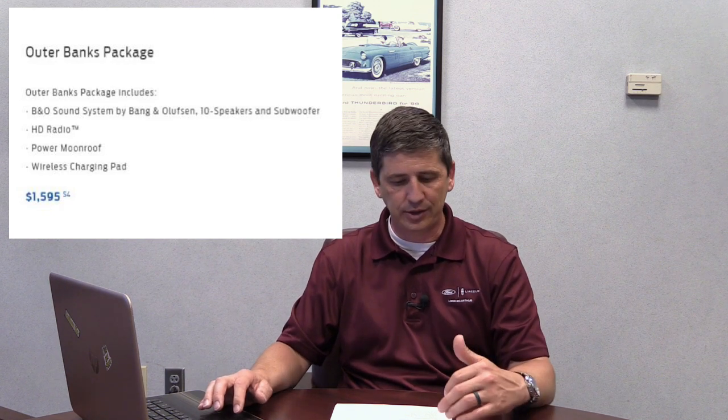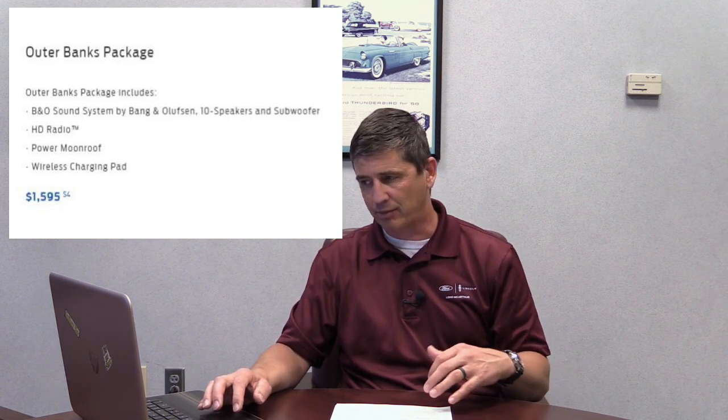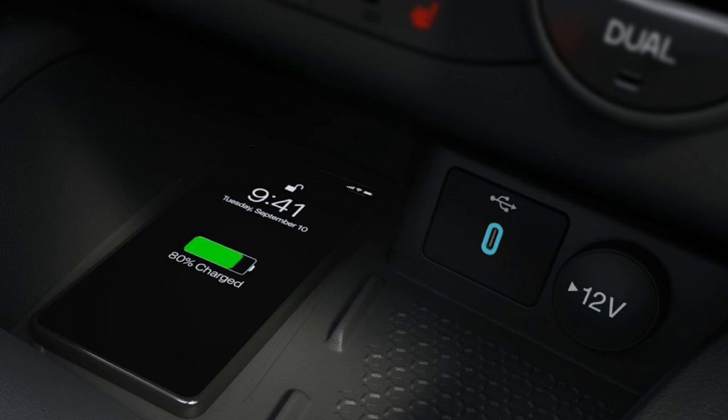Also going to give you HD radio capabilities with the audio sound system there. And down in the media hub, you'll also get a wireless charging pad. Again, we did see that as part of the Big Bend package, also going to be included in this Outer Banks package. So $1,595 for that package.